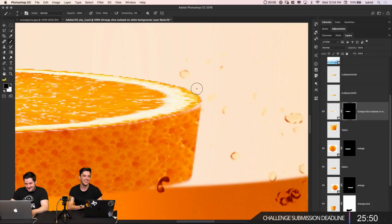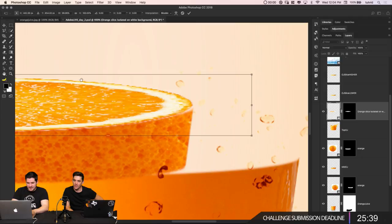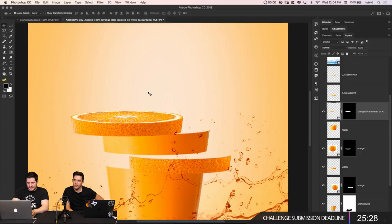Just cleaning up this edge of the orange there with the mask, and I'm going to hit Command or Control T again. And I think I'm going to nudge it inward a little bit. I keep right-clicking because I'm leaving a second finger on my touchpad. That probably won't be happening to you. I'm going to nudge the orange downward. There we go, and then hit the letter V to switch to my selection tool, and then just nudge it down one. Looks pretty realistic.